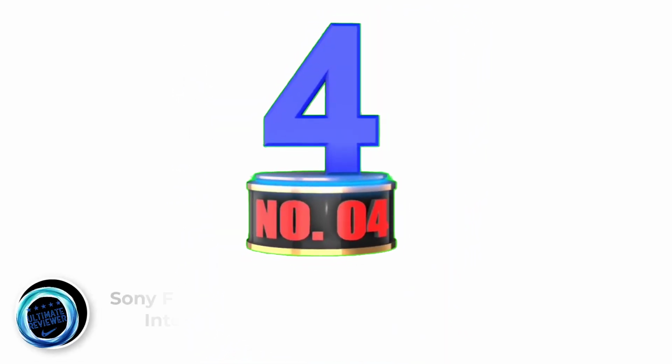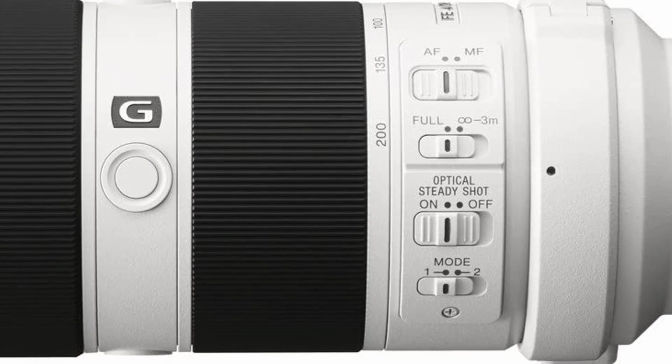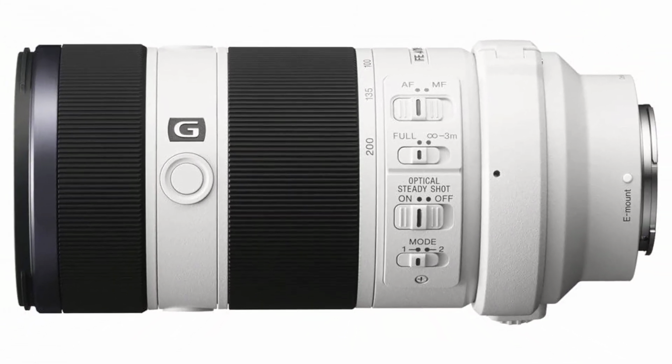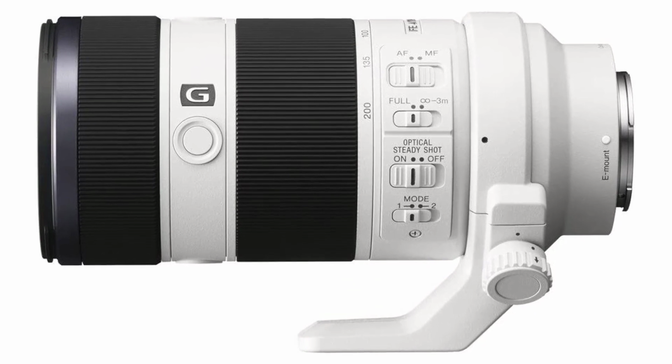Number 4. Sony A70-200mm f4G OS interchangeable lens. The Sony 24-70mm f4 Vario Tessar T-Phase OS zoom lens is another great pick for those who are looking for a highly versatile lens that can be used in different scenarios. It does well when shooting portraits, landscapes, and even macro photography.